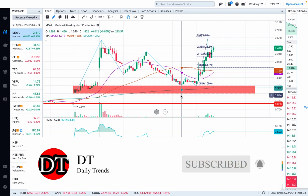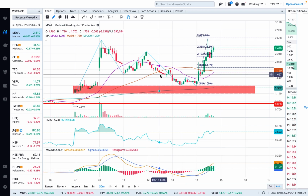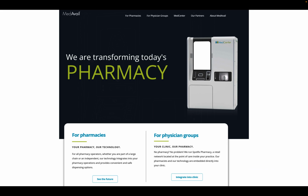The objective here is to find stocks that have the potential to grow, and we could potentially make some money on it. So let's get started. The company we're talking about is called MedAvail. The ticker is MDVL. And before I come to the chart, let's talk about the company itself.